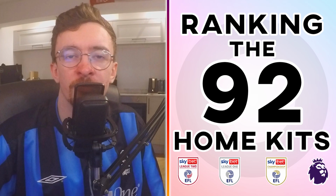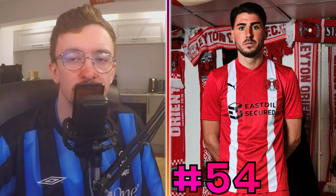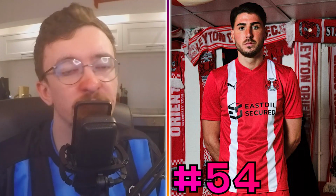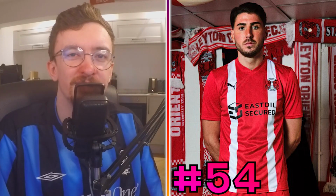And in 54th place, I've got Leyton Orient. Leyton Orient's newest kit is a callback to some of their earliest kit designs, bringing back those classic braces, which we do not see nearly enough these days. I can't remember the last time I've seen a kit with braces. Bring them back, lads. The shirt also features a hexagonal design throughout the body of the shirt, to add a bit more design to the kit.